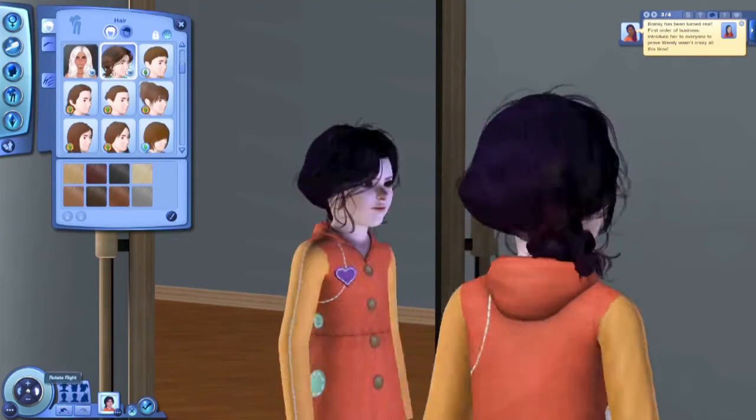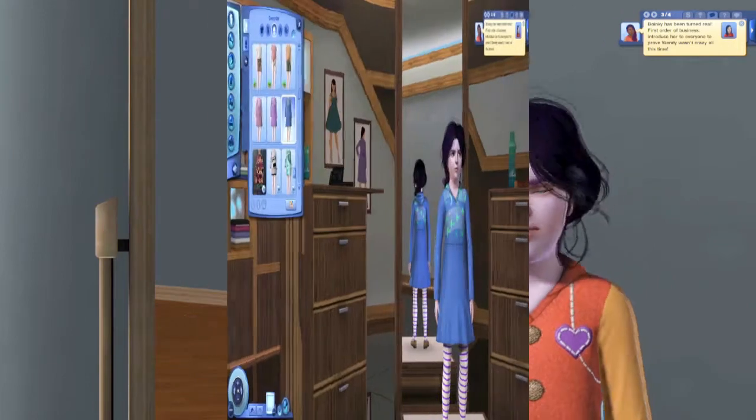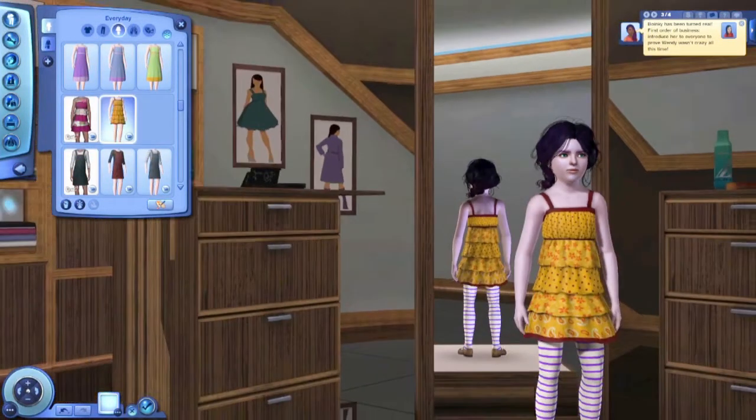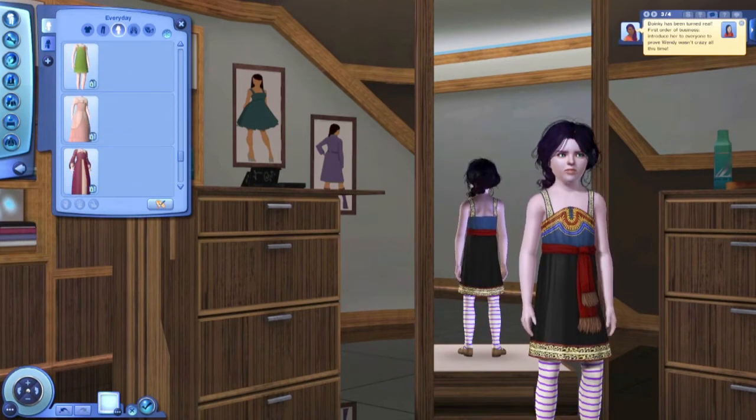I take her into Create a Sim to give her a custom skin and change her face, and then when I'm finished with that, I take her into Stylist to give her new hair and clothes, although in this instance I gave her the hair in Create a Sim. Sometimes you get different hairs.